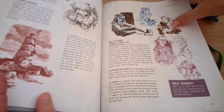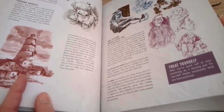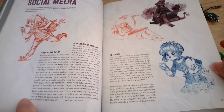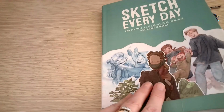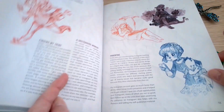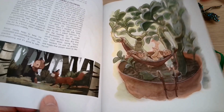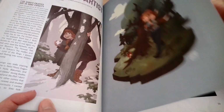So then she talks also about finding inspiration, what to draw nearly every day. So she encourages you to get into the habit of drawing almost every day, as her book says, sketch every day. And it does help. If you have even just 10 minutes, it does really help.